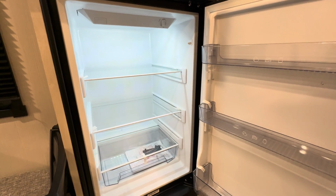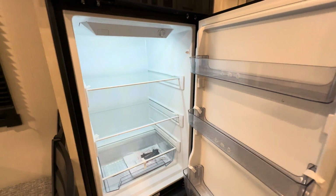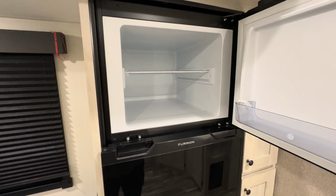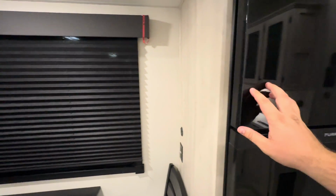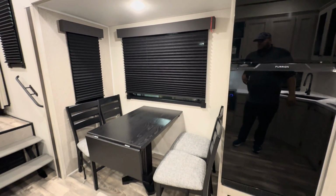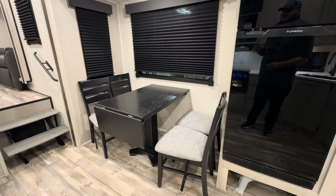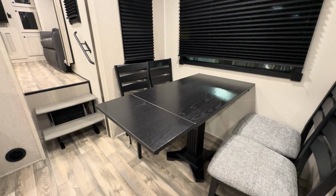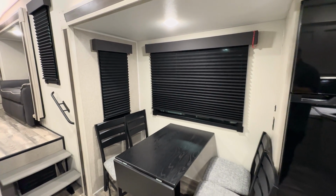So you can see you got a weekend's worth, a long weekend's worth, maybe even a week's worth of space of food. Boom, you got a freezer section that actually keeps stuff frozen. What's nice about those, it'll run off your solar, the battery, your truck when you're driving down the road. You have a dinette table for 4 with a little extension right there, so that way you can create a little bit more space.